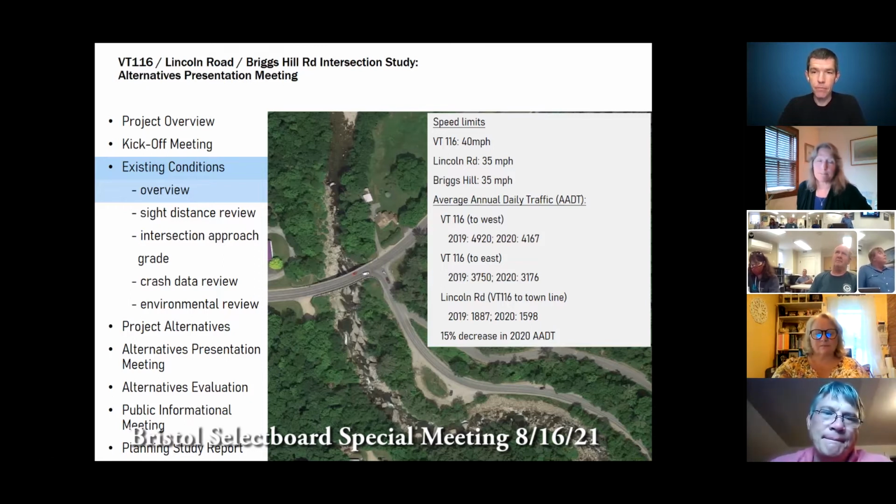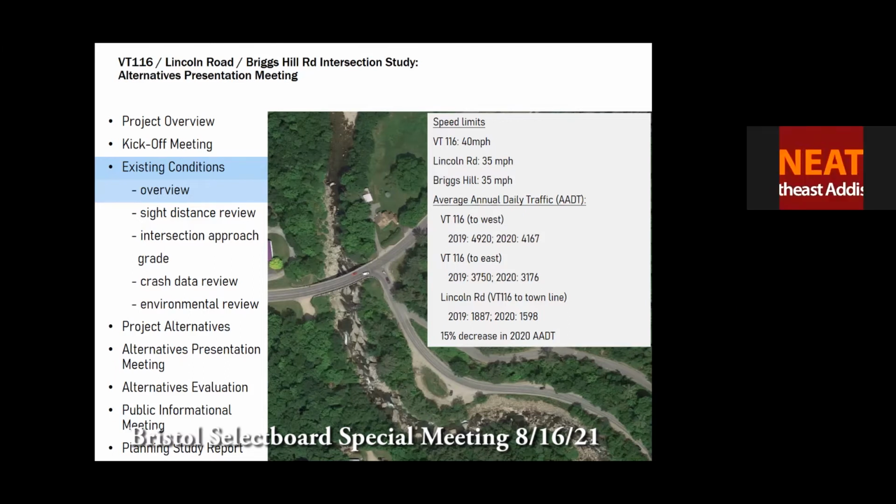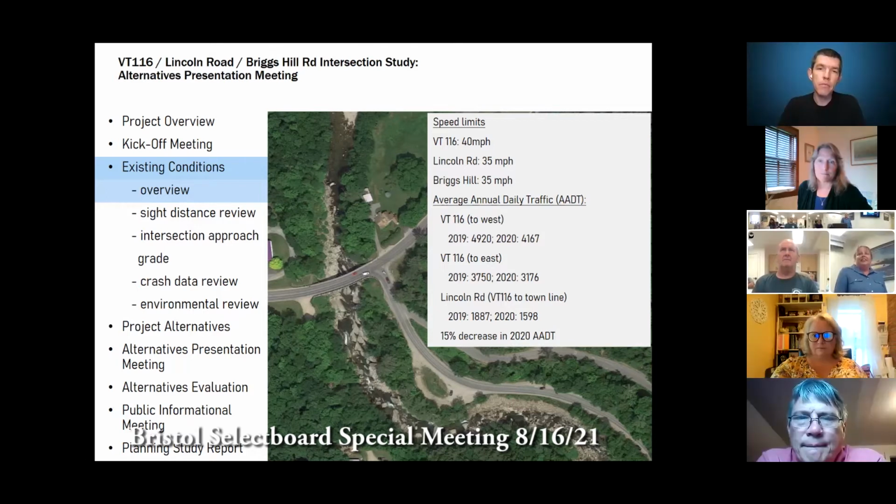And previous ones. So the preliminary work was to go out and take a look at the existing conditions, the speed limits. 116 is 40 miles per hour, and Lincoln Road and Briggs are at 35 miles per hour. Just collectively gathering information for the report for the town to have for the future. We looked at average annual daily traffic volumes, which is kind of interesting right now with COVID.